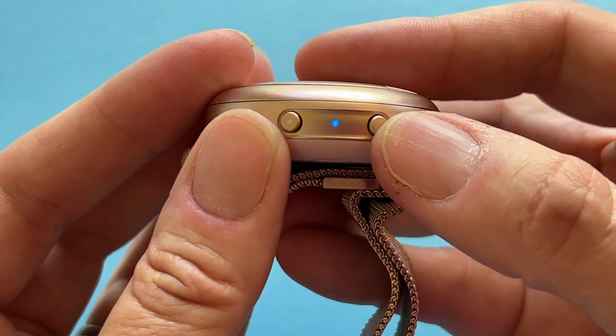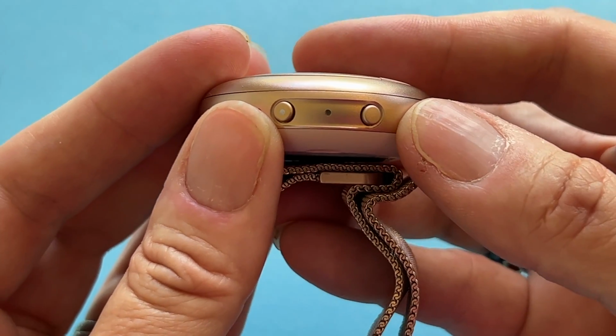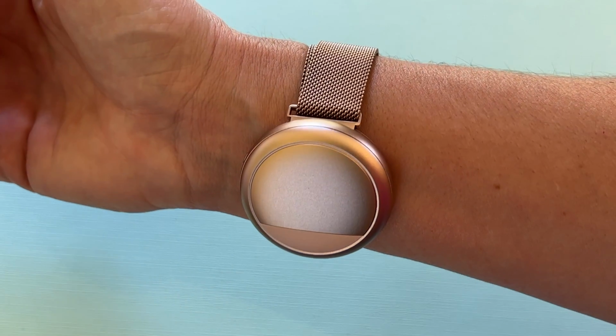Fortunately, a small red or blue LED light will confirm whether you are heating or cooling. The device is supposed to instantly provide a warming or cooling sensation on your wrist. Now, in my experience with the original Embr Wave, this sensation was quick, noticeable, and powerful. I am happy to confirm the Wave 2 is just as effective and quick as its predecessor.